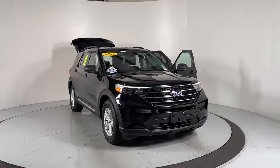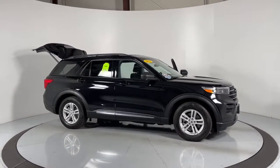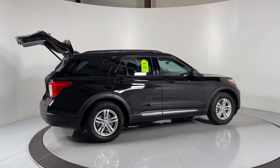Get a feel for the 2021 Ford Explorer. With less than 20,000 miles on the odometer, this vehicle provides excellent value. Here's an Explorer that brings an uncompromising spirit to all your adventures.